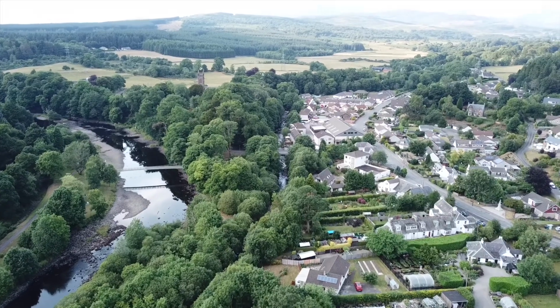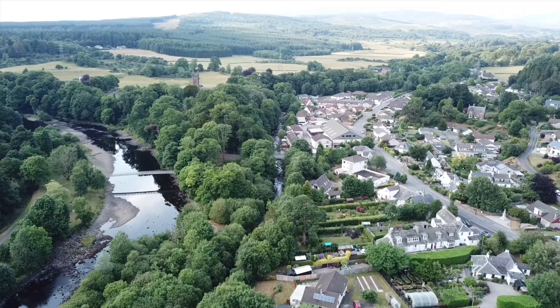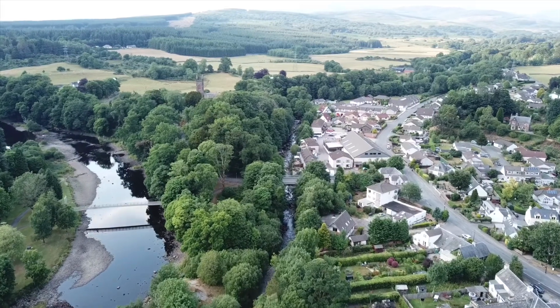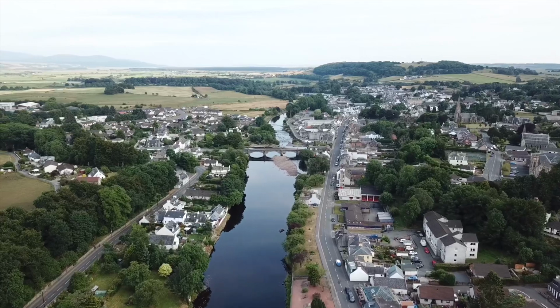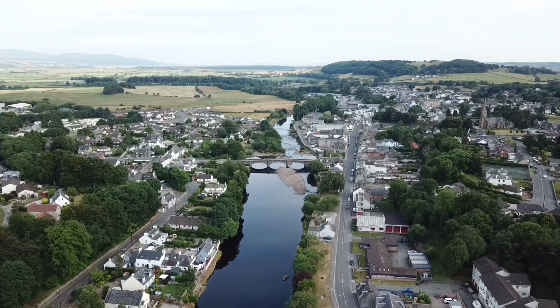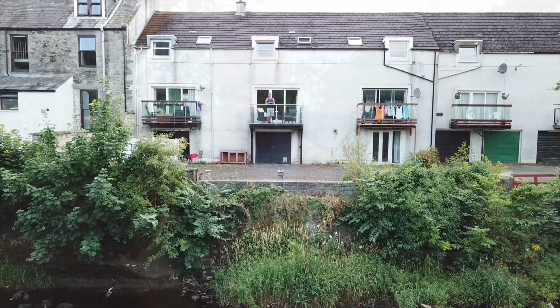You can see right into the Galloway Forest hills. Really good location. Even if you didn't want to go far, you could walk around Newton Stewart. There was some river walks. There was the forest walk up into the woods on the left, and this is the back of the cottage.